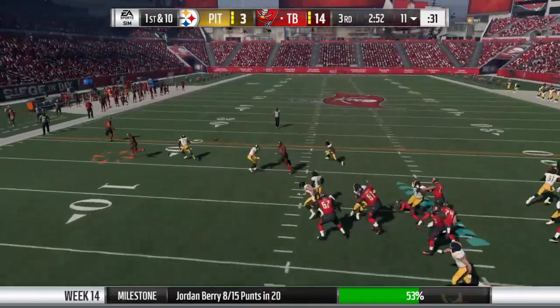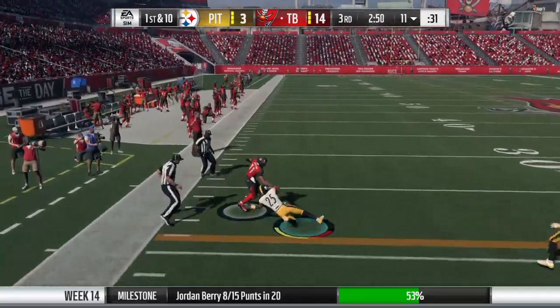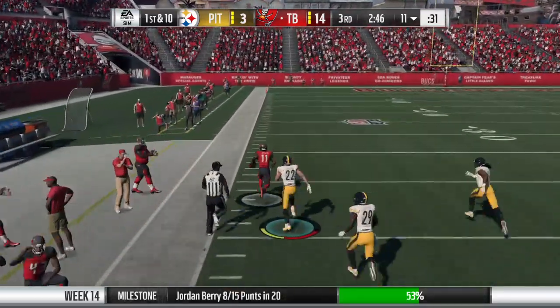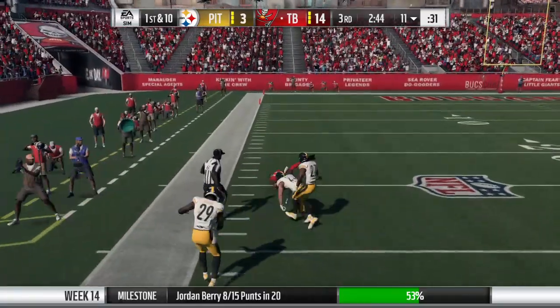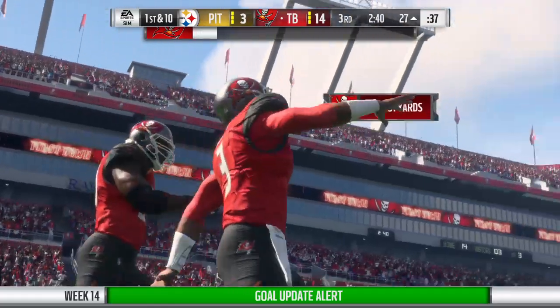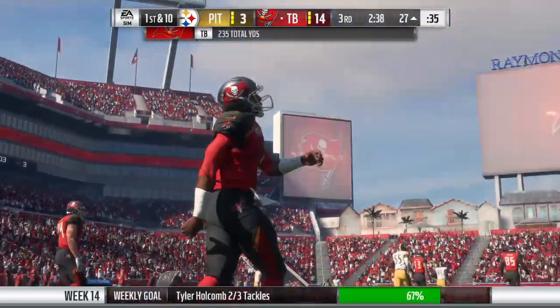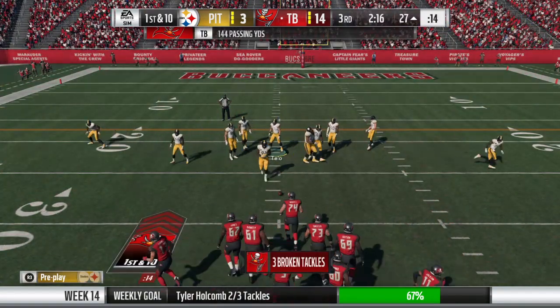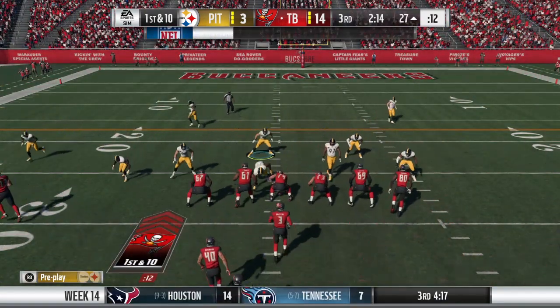A first down throw for Winston. Throwing the out route incomplete. That's Jackson. And they finally do get him, but not before he reaches the 27. A big play there on the catch and run. 62 yards.